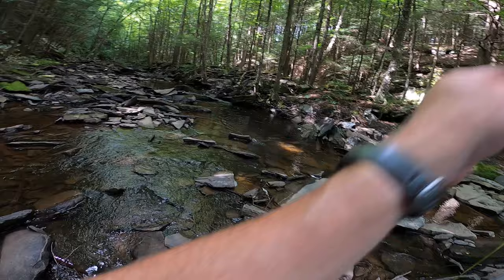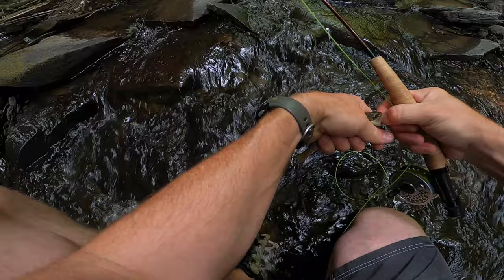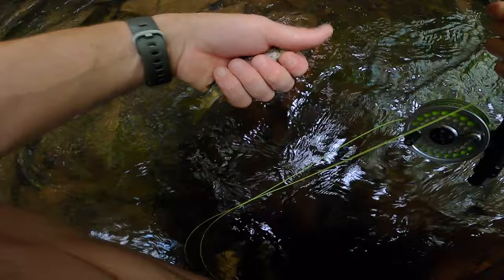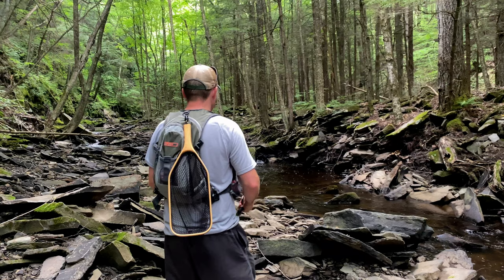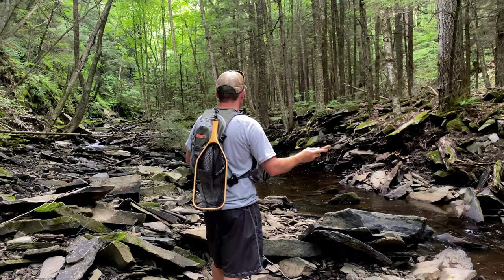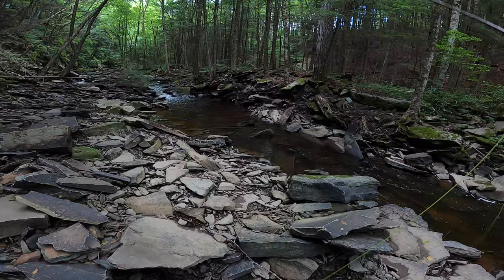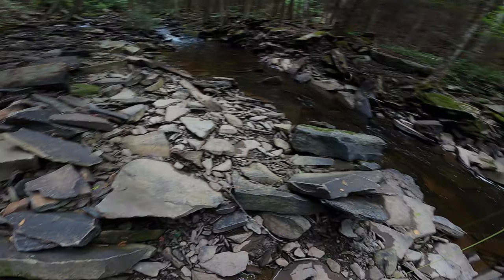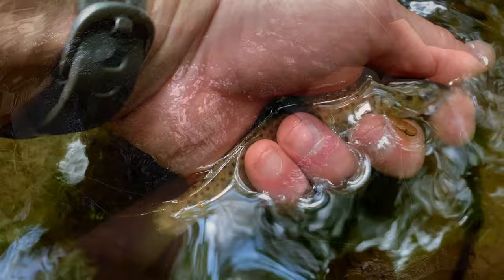There we go, he slammed that. Little brown. Nice little brown trout. Nice little brown trout.